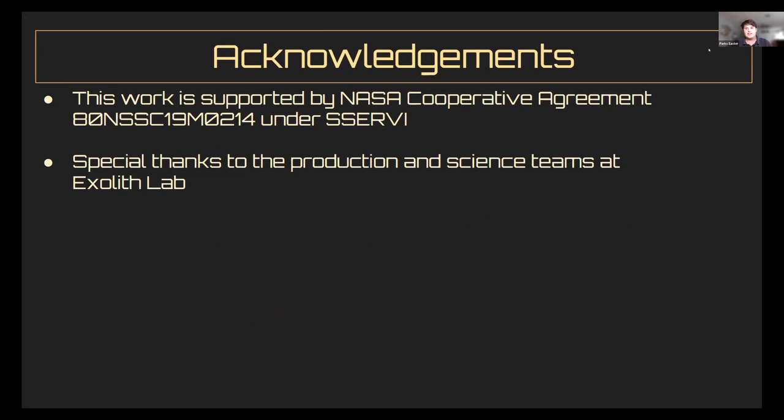Special thanks to the production team and science teams over at Exolith Lab, because they really pump out regolith. I think in the last year alone, we did something like 30 tons of regolith, up from 5 tons last year and just kilograms the year before. We love to see the exponential growth and love to see everyone's results. If any of you are doing any science with regolith, definitely feel free to let us know. We would love to see it and share it.